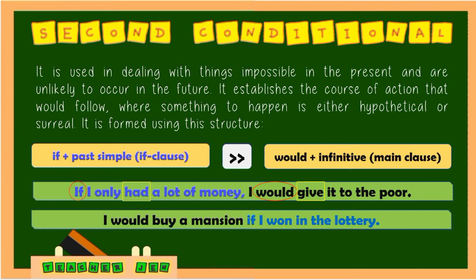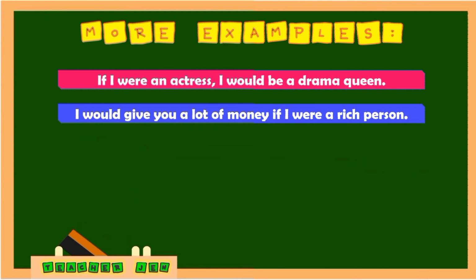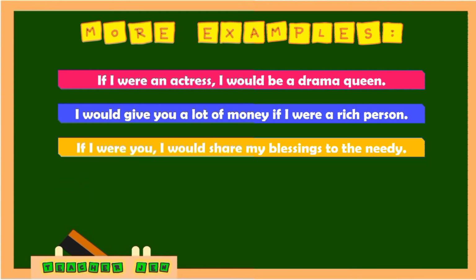Let's have more examples of second conditional. If I were an actress, I would be a drama queen. I am not an actress, but if I become, I can possibly be a drama queen, but I am not an actress. I would give you a lot of money if I were a rich person. I am not a rich person, so I cannot give you a lot of money. But if I were, then I could give you.